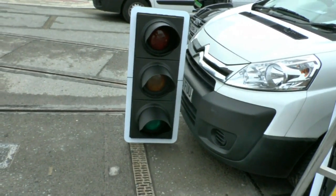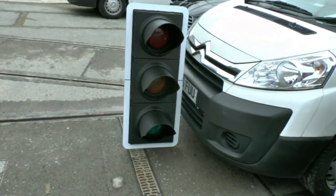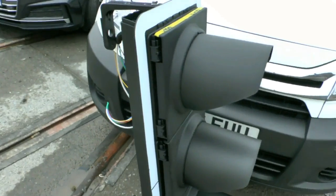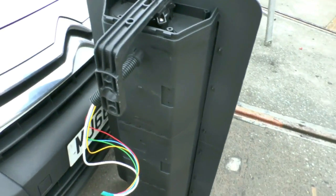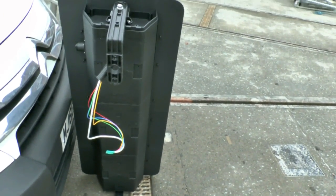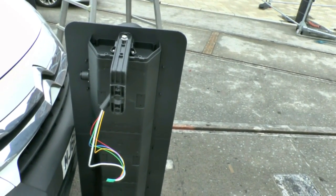And here I can show you a set of traffic lights waiting to be placed. Just walk you round the back so you can see the wiring. The front and back of a modern day traffic light signal.